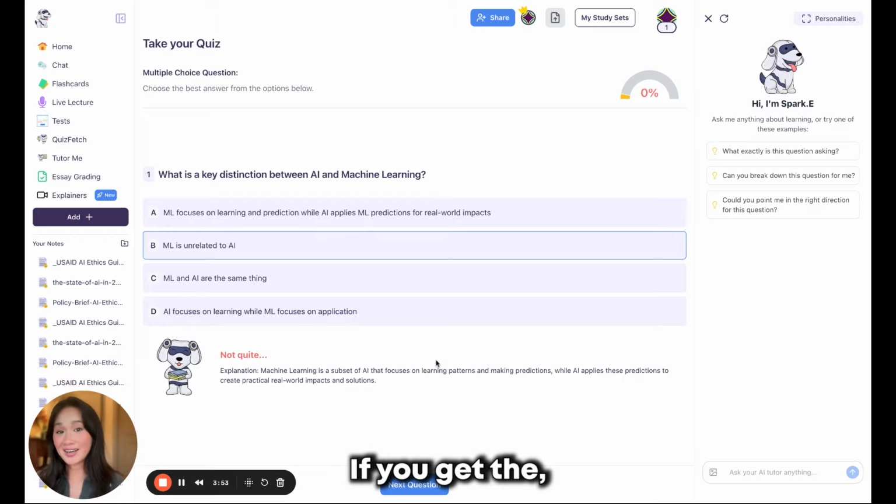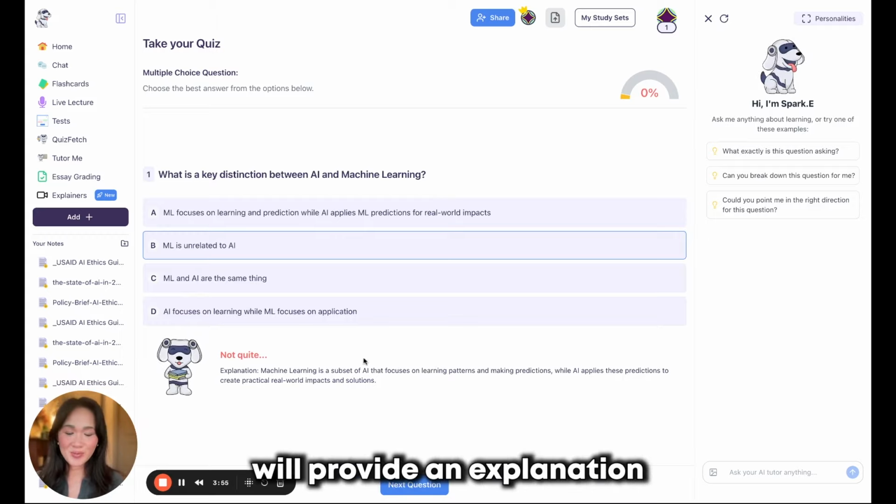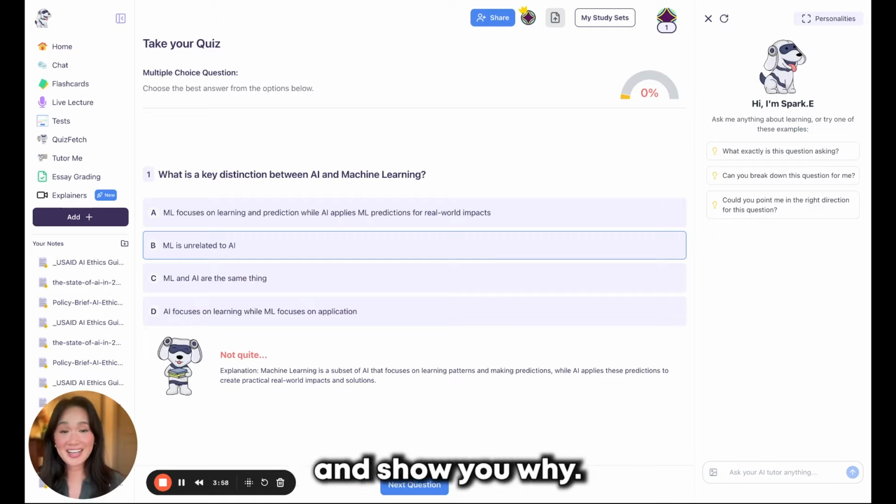If you get the question incorrect, StudyFetch will provide an explanation of why that's incorrect and show you why the answer is A, C, or D instead.